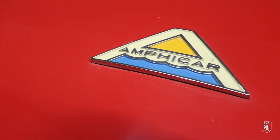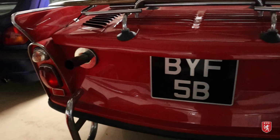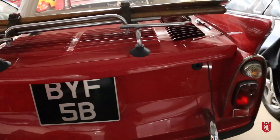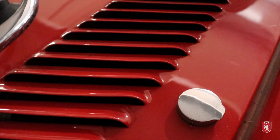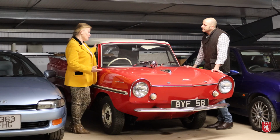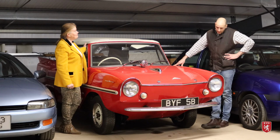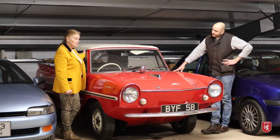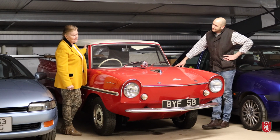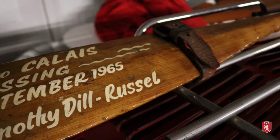1964 Amphicar. Wow. They were built in Berlin after the war as part of the effort of getting Germany back on its feet. The engines came from Triumph Herald engines at the back. And this one actually was one of two that crossed the Channel in 1965. It was owned by a croupier in a London club. He got chatting with an army officer one night, and they had a bet to see whether it would be cheaper to cross the Channel by car or ferry.